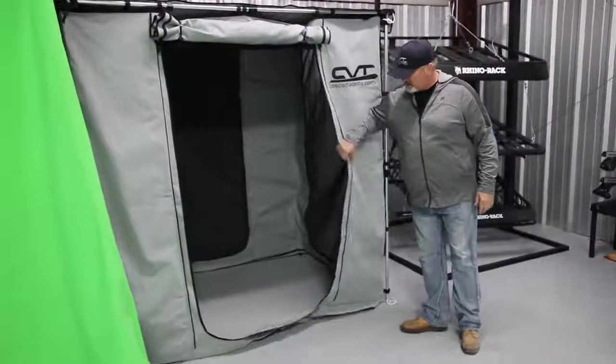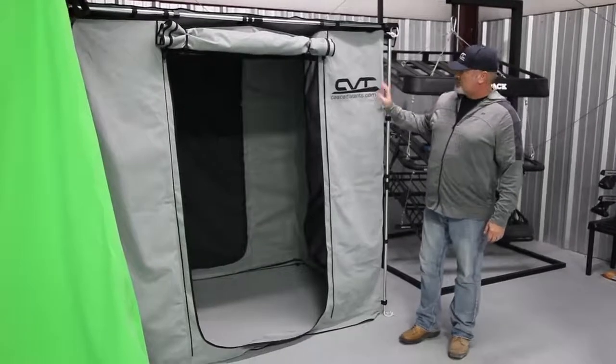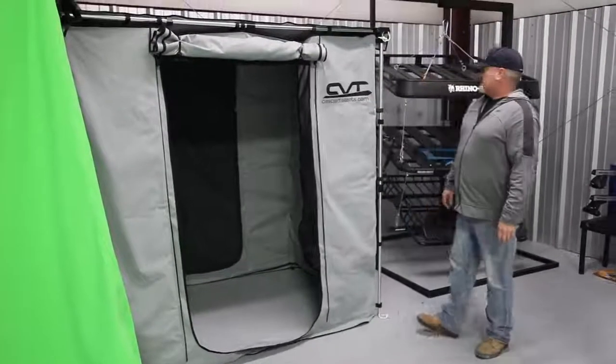We just have it out of this one. So this is a Summit Series awning with Summit Series wall. So it's much heavier fabric again. So we just have this one set up.